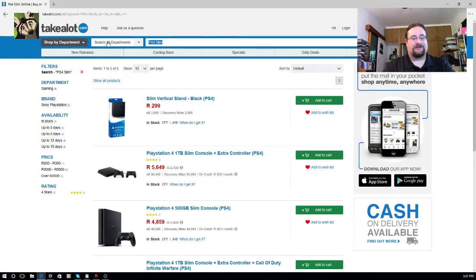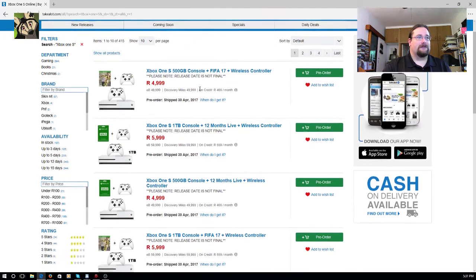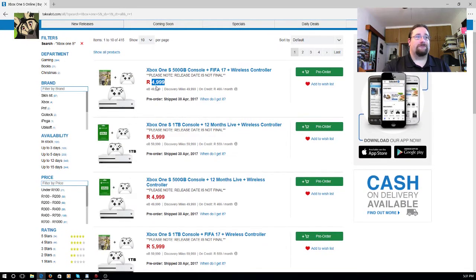Alternatively, you can actually get an Xbox One S for 200 Rand cheaper, and that includes a free game. This is also the 500GB version, but you get 2 controllers, not just one.